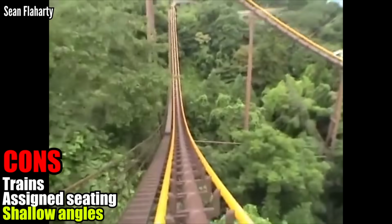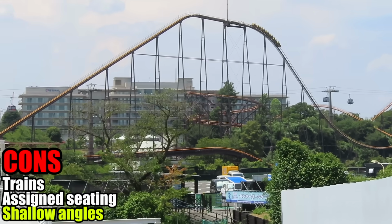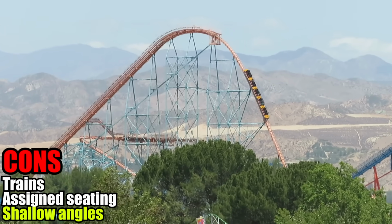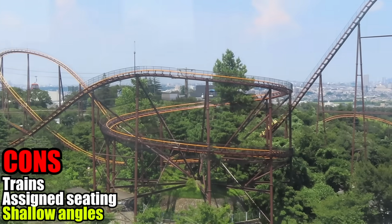The last con is those shallow angles. This has its upside also, and I know it's mostly riding that terrain, so it's not a huge con, but I'm never going to give credit to a ride that has a 45-degree drop. That's 16 degrees more shallow than Goliath, and we all know how I despise that drop. It doesn't even have a water cannon at the bottom, so points for Bandit on that one.